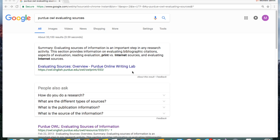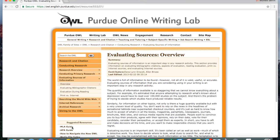And what I'm going to take you to is a website called Purdue OWL. It is a website created by Purdue University, and I think it is the preeminent or best website when it comes to research, citations for research, anything essentially to do with writing a research paper. And so I simply Googled Purdue OWL evaluating sources, and I'm going to go right here to this site. And they have a lot of information here.